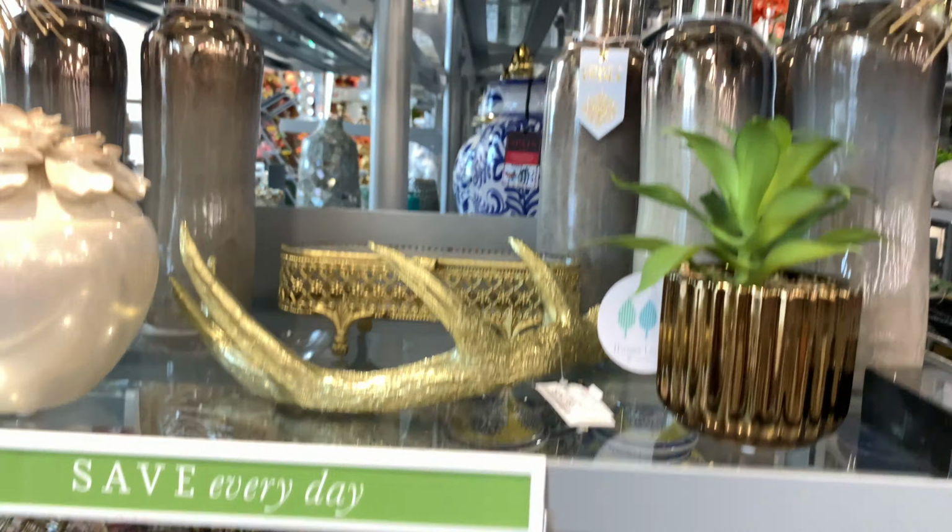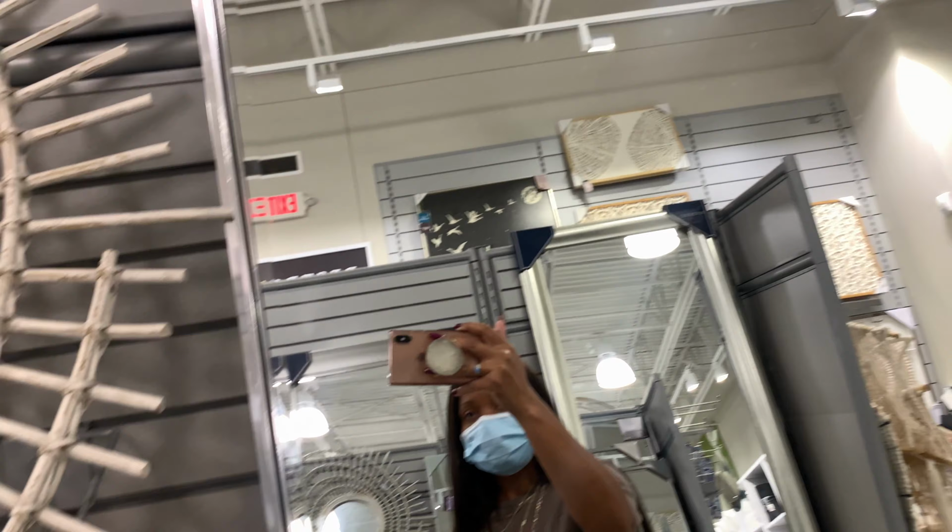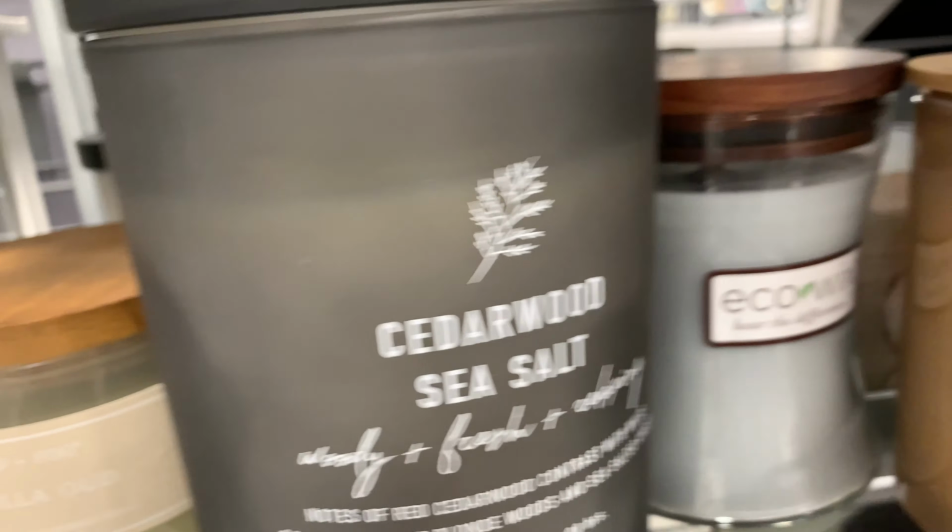Now I'm out running my errands. I went to my local HomeSense to find my curtain rod, and luckily I did find one there. I love browsing through these stores just to see what they have new in here, and I always have to make my way over to the candle section.